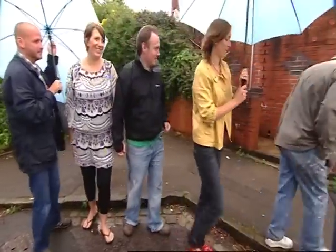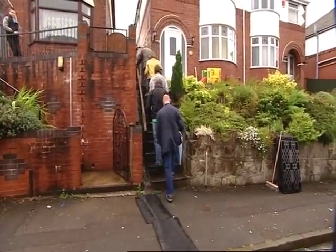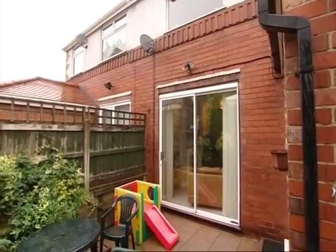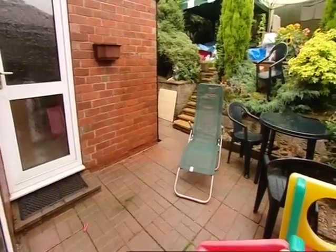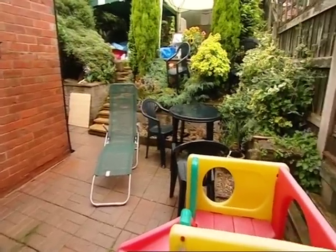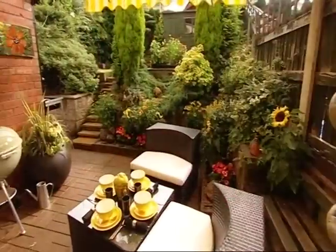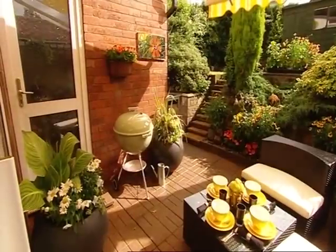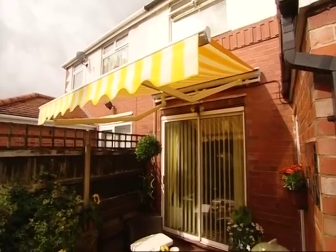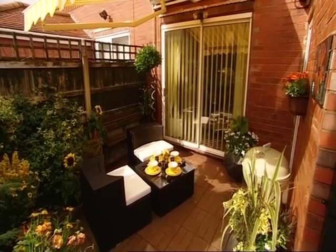Well, guys, would you like to go and see your new home? Love to, yes. Pete, lead the way. Oh, 60 minutes ago, this was Ruth's garden. She hated the plastic furniture, and the patio was cluttered and disconnected from the rest of the house. Wow, even the sun's come out. It's amazing how an awning, a few flowers, and new garden furniture have made this a much more stylish and enjoyable space.